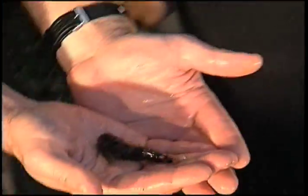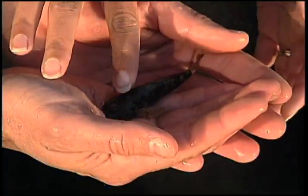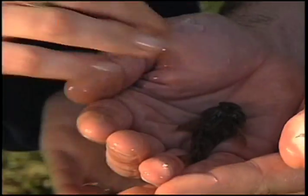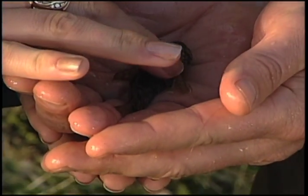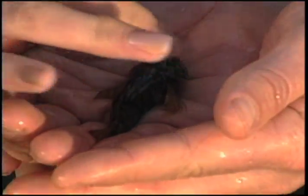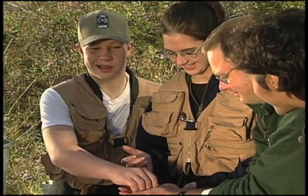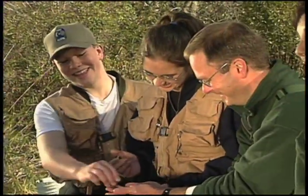Oh, boy, he's really moving. Yeah, you can take him out. Oh, gosh. And it's a slimy sculpin. Very slimy. Slimy is a good word for it. They don't have scales like the trout do. You just rub your finger along its side. What do you think, Aaron? What does it feel like? He feels really slimy. Casey, what do you think? Like a snake. Like snot. That's a good way of describing it.